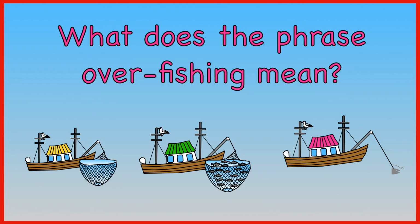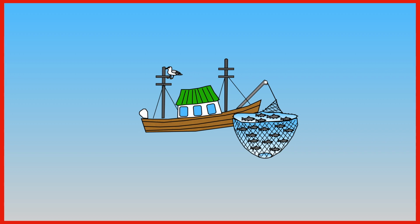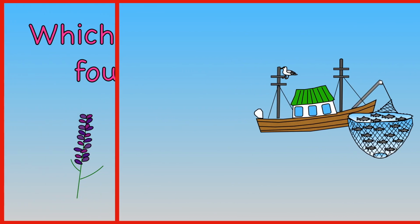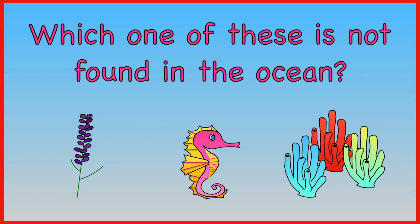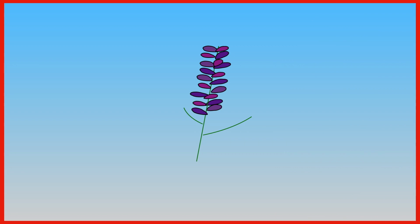What does the phrase overfishing mean? Fishing using nets, catching too many fish, or fishing using a rod? Overfishing means catching too many fish. Which one of these is not found in the ocean? Lavender, seahorse, coral. Lavender is not found in the ocean.